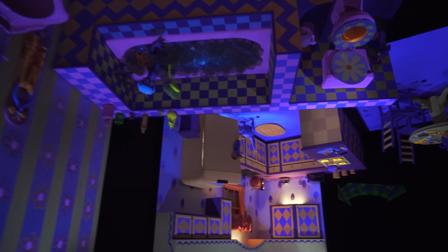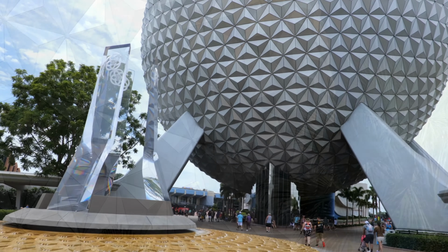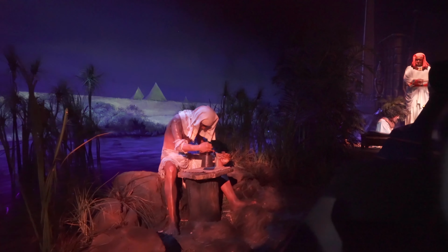And number 5 at Epcot is going to be Spaceship Earth, or to the uninitiated, that's the big golf ball looking thing. I know some people hate people calling it a golf ball. It looks like a golf ball. People call it a golf ball. Spaceship Earth. There's a big ride inside of that, and it is an absolute Epcot classic and one of my personal favourite rides. Not only that, but it's actually educational. So education can be fun.